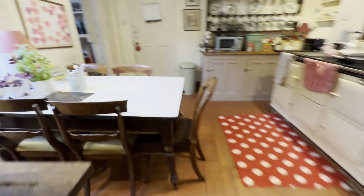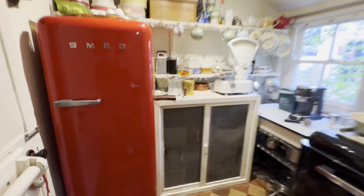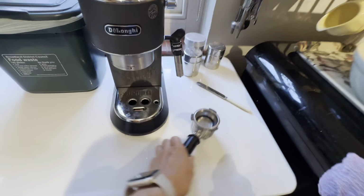Right, let's have a think. What was next on my list? I'm going to keep going with the coffee machine. And I'm going to write a list. Yes, that's my other tip for getting things done around the house or in life generally. Write a list. If you write a list, you're much more likely to do it, even just by putting it on paper. I do love a written list.